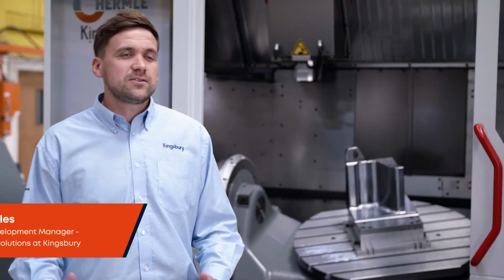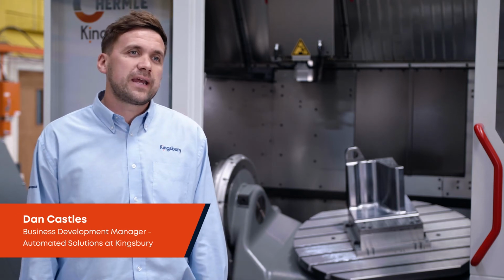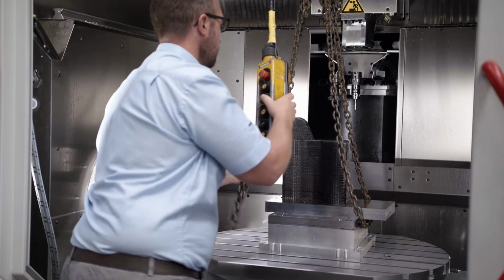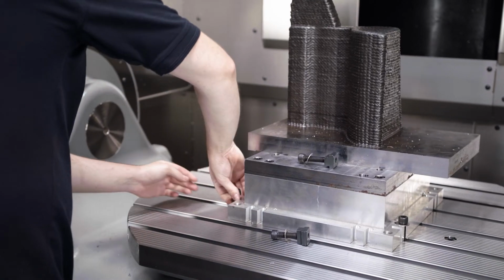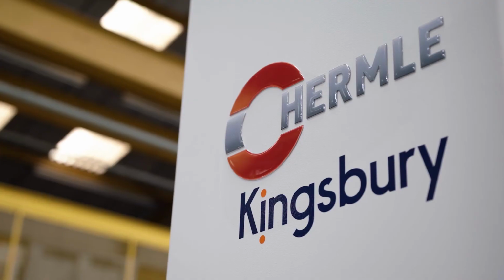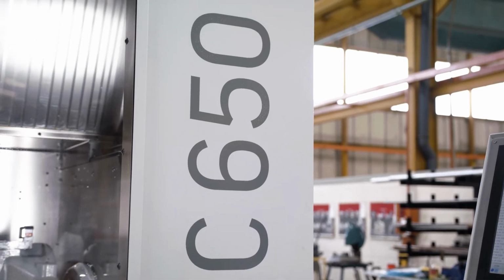Hi, my name's Dan Castles and I'm Business Development Manager here at Kingsbury's for Automated Solutions. In this stage of the process, we take the 3D welded part and we set it up onto a 5-axis CNC machine. In this case, we're going to be putting on the Hermle C650.